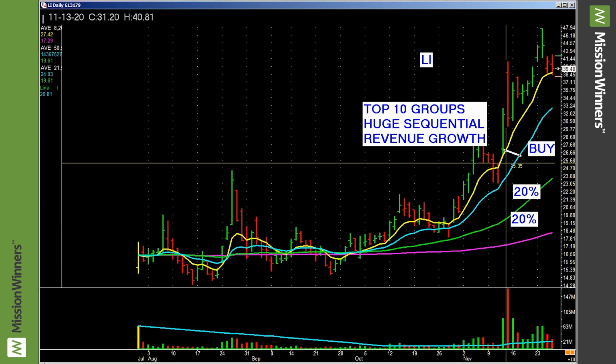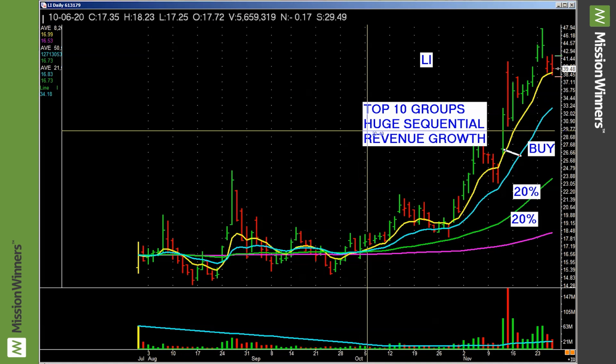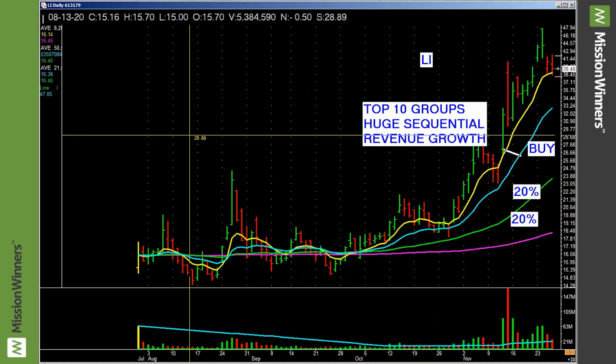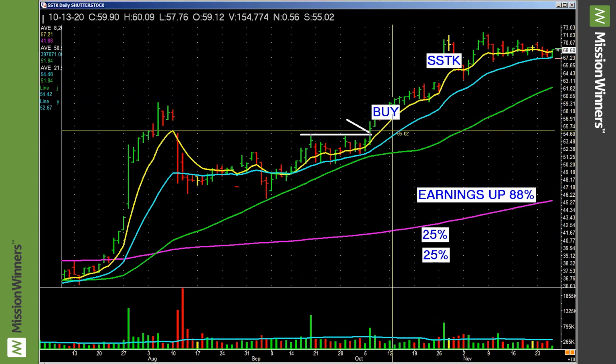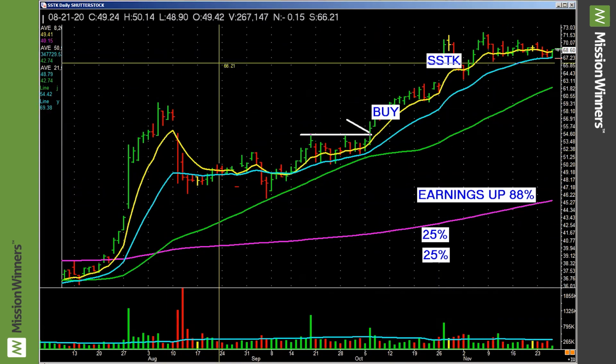Lee, Auto. Oh, guess what? Surprise, surprise. It's in the top 10 groups, okay? And I got it written here. Huge sequential revenue growth. That's what we're after. We're stacking the deck the best we can. Shutterstock, buy right here. Earnings were up 88% when it was bought. It's in a leading group. That's what we're looking for.